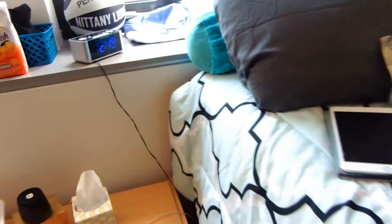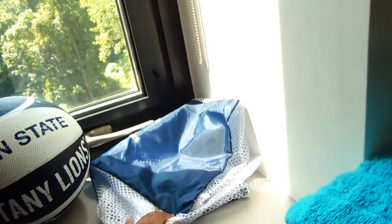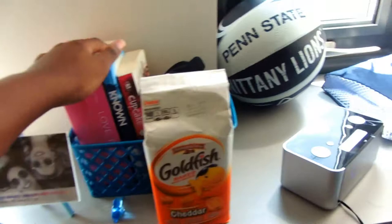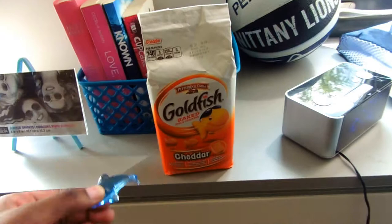So I'm going to start over here since it's the easiest section. This is my laundry bag that I got yesterday. This is my Penn State basketball, my alarm clock. Then over here I just have my books, I'm going to put a picture in this soon. I have my hat over here. It's just storage, my goldfish. I have my little dolphin because I gotta have it.